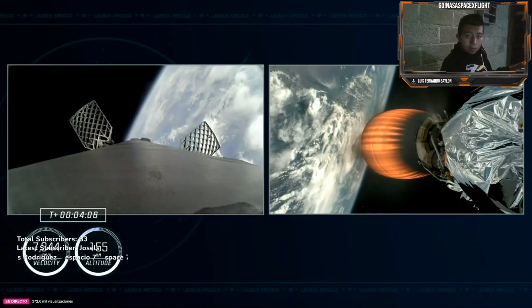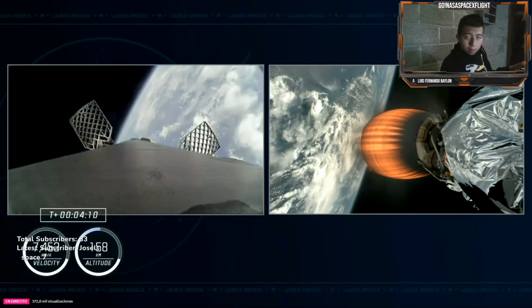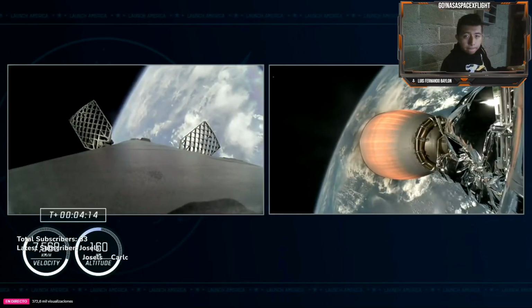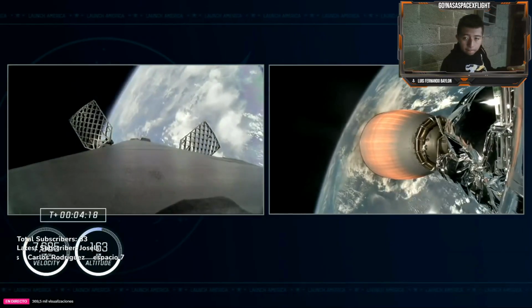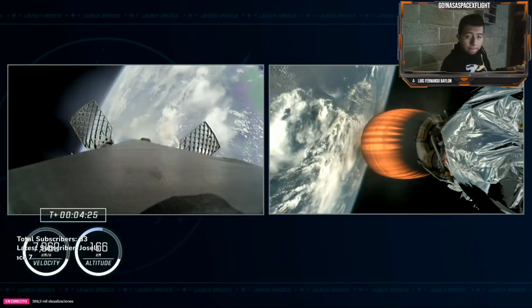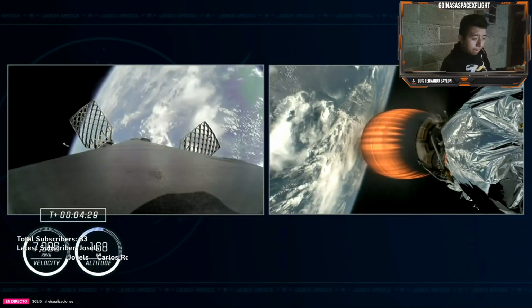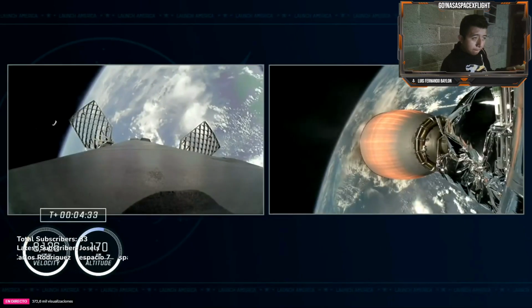And we're getting good performance on that single Merlin vacuum engine on the second stage. The crew's G-load dips right now. We are going to prepare to hit the separation event. Right now, they're about 1 G, which is about what we're used to experiencing on Earth. Crew's traveling almost 5,000 miles per hour now and 105 miles in altitude.